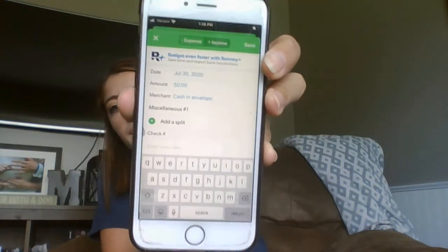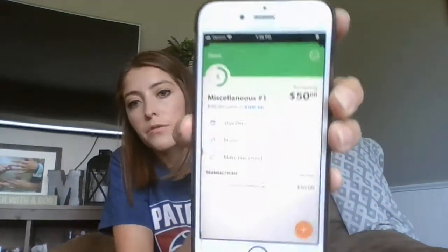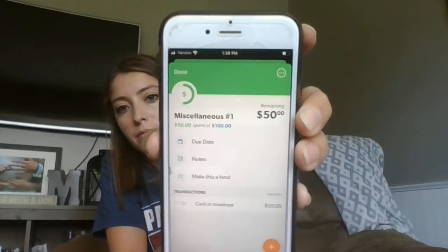That way I know I put that into my cash envelope. So it's logged. I know that this money is no longer in my checking account, but I know that I still have it in here. So I'm going to save that, and I have $50 remaining on miscellaneous 1. Done. And that's how I can keep track of that.